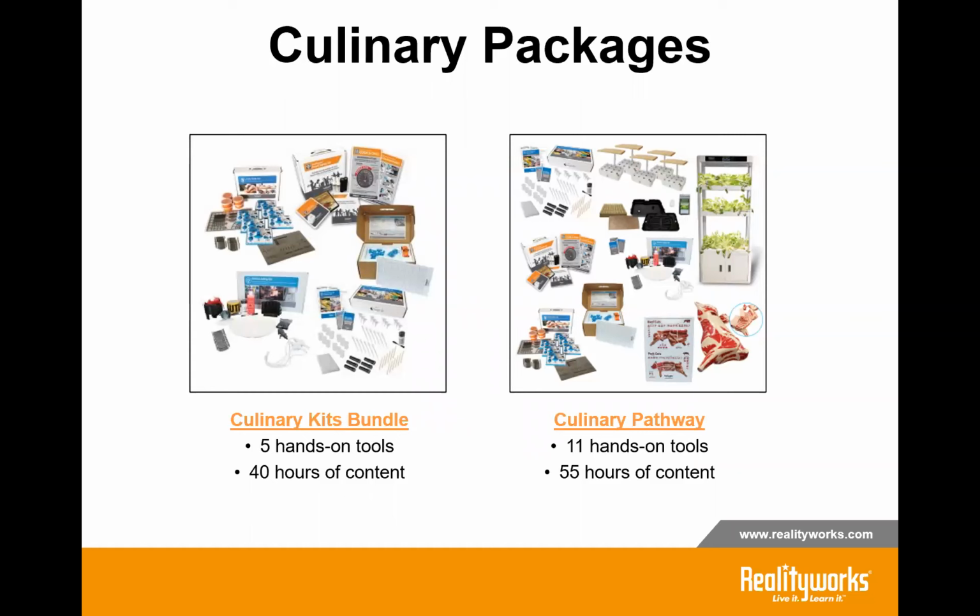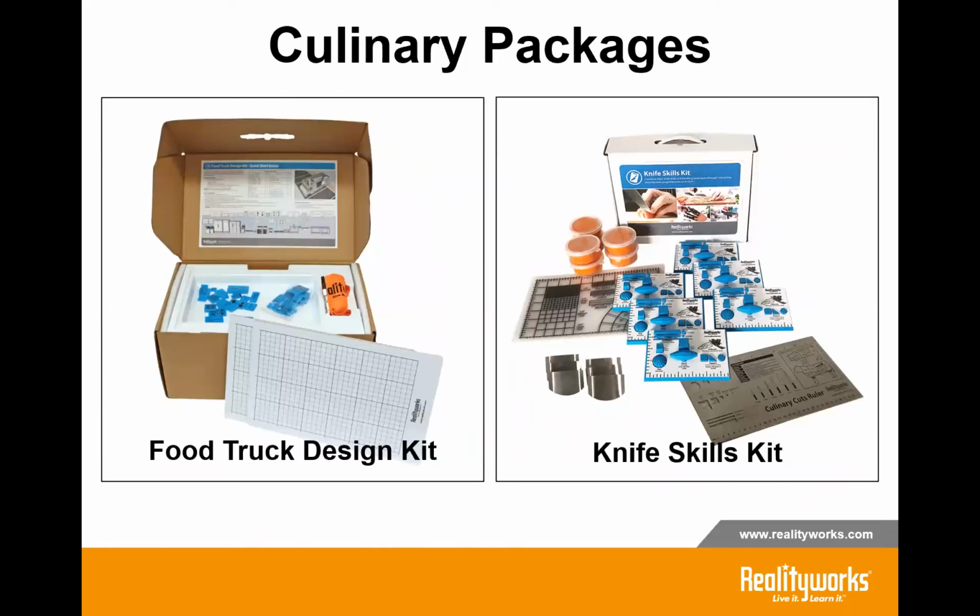We have 2 culinary packages that introduce students to basic food safety concepts and help them hone fundamental kitchen skills. These 2 packages include 2 of our popular kits, the Food Truck Design Kit, which is very similar to the Child Care Center Design Kit and also really popular in marketing and entrepreneurship classes, and also the Knife Skills Kit. A lot of our packages are very popular too in middle school programs. If you have middle school career exploration efforts or summer school programs, these 2 packages have seen a lot of interest in those areas.